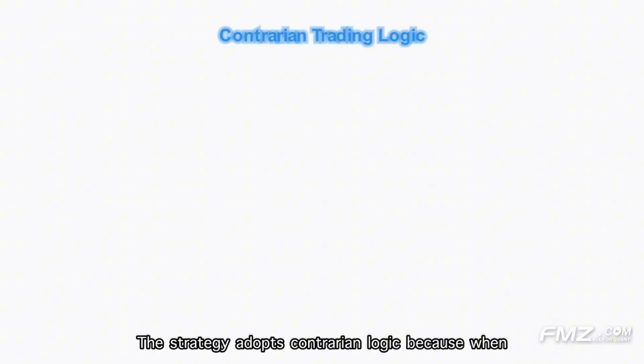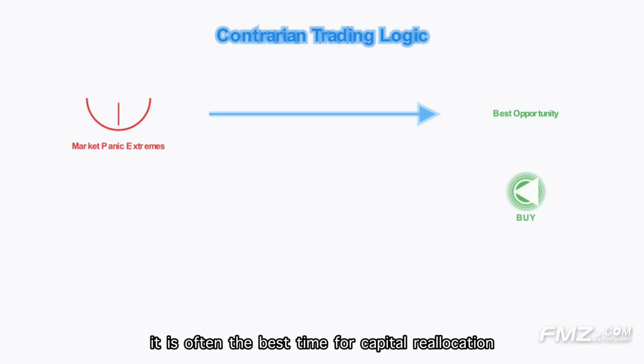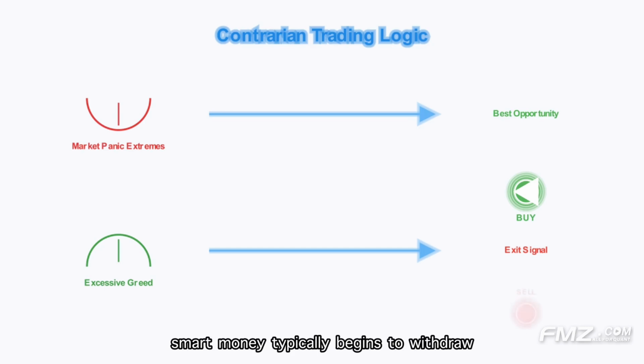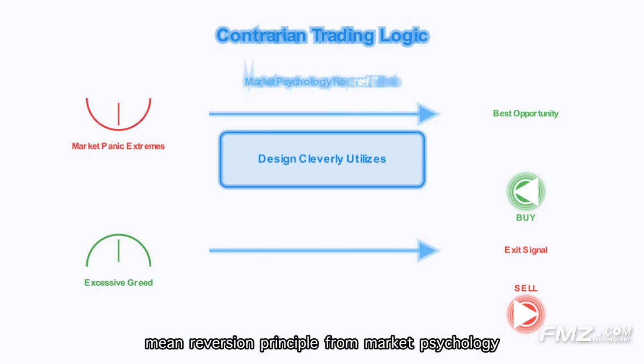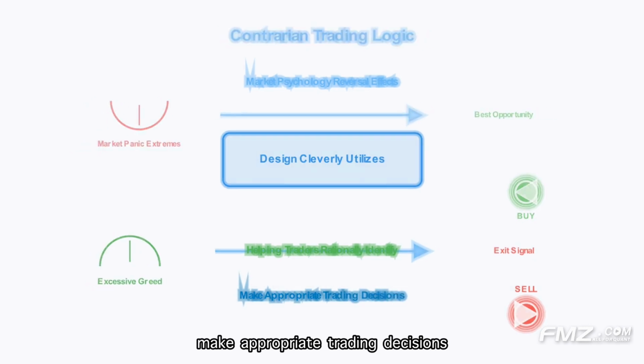The strategy adopts contrarian logic because when market panic reaches extremes confirmed by red vector candles, it is often the best time for capital reallocation. When greed becomes excessive, confirmed by green vector candles, smart money typically begins to withdraw. This design cleverly utilizes the reversal effect and mean reversion principle from market psychology, helping traders rationally identify market sentiment and make appropriate trading decisions.